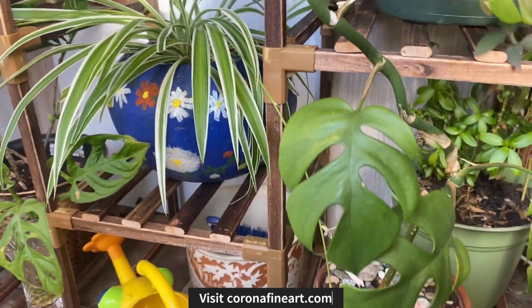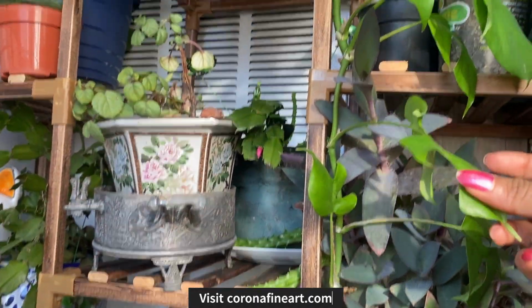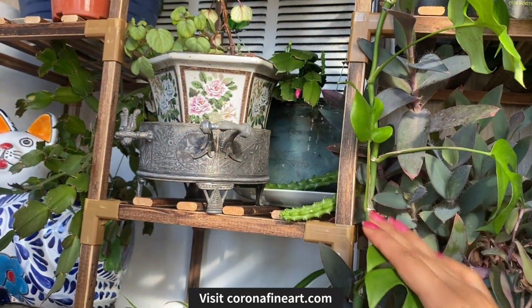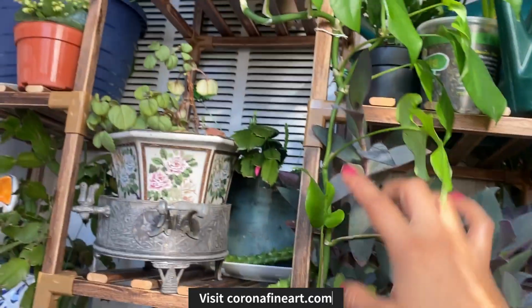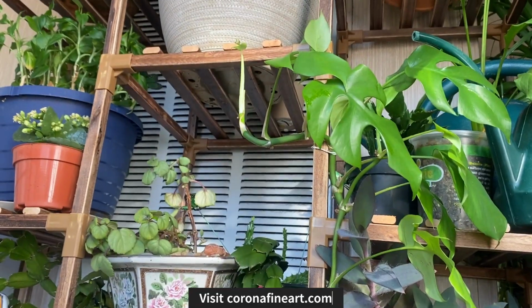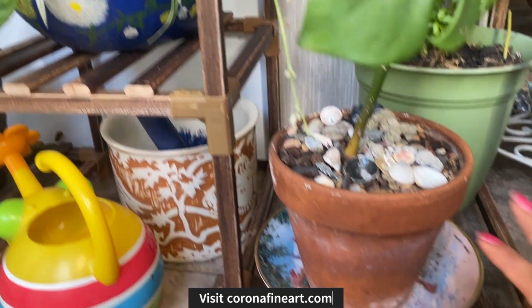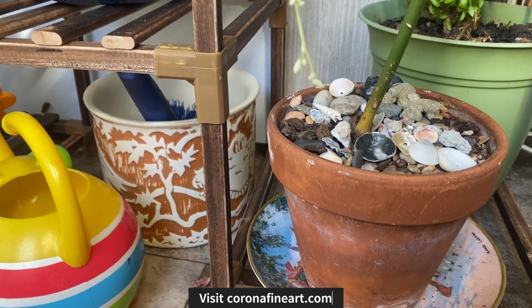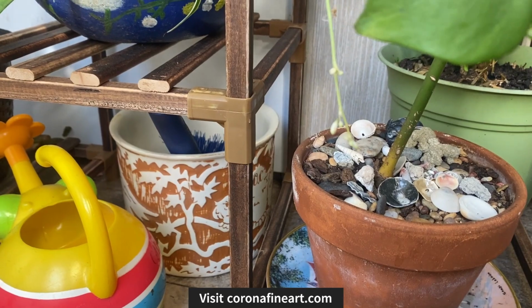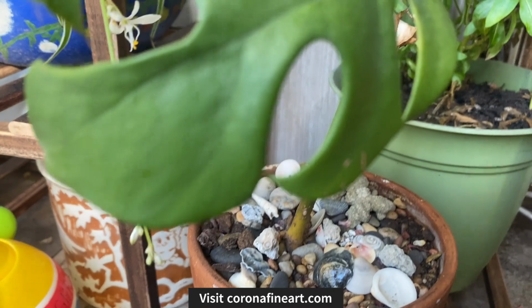And then on the side here I have another vine. I believe it's also a philodendron vine, and I've attached it to the shelf, so it has been growing up, and it has a new branch coming up. Very happy with that. It is in a small terracotta pot, so I might consider repotting it pretty soon. It has some little rocks and shells in here.